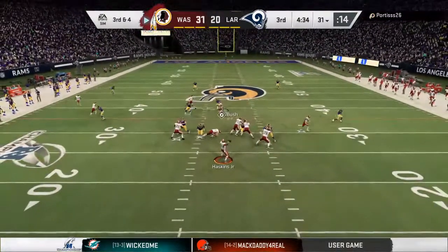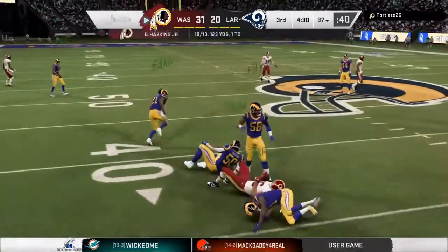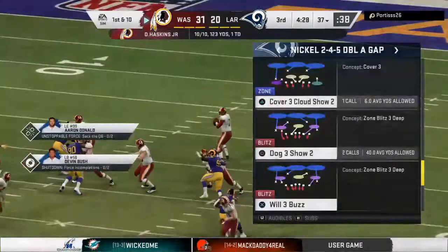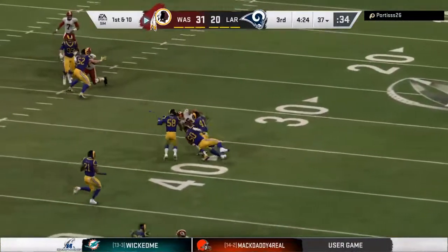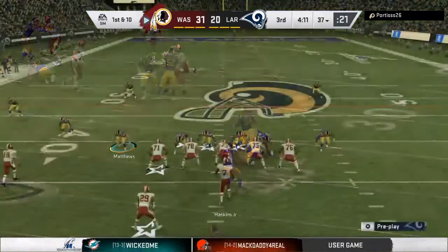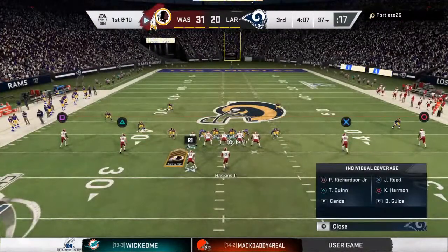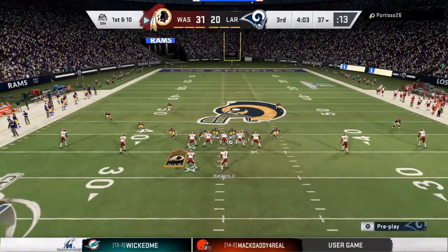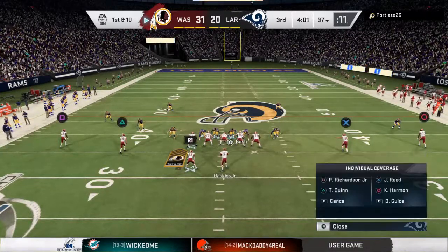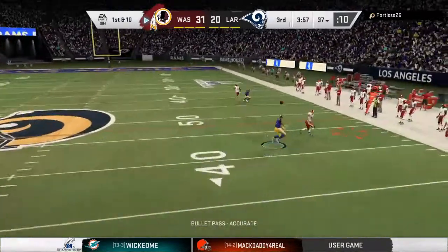From the gun, Haskins on third down. And he finds the tight end, Reed. And he will have a first down as they get him to the ground at the 37. One thing you're hoping for when you run drag routes, you're able to hit a receiver in stride, and he can pick up a lot of yardage after the catch. But in this situation, the defense was effective, able to stop him before he could get a good head of steam going.